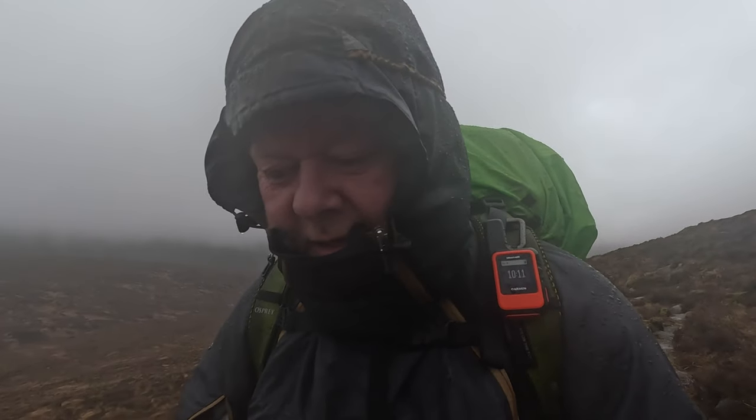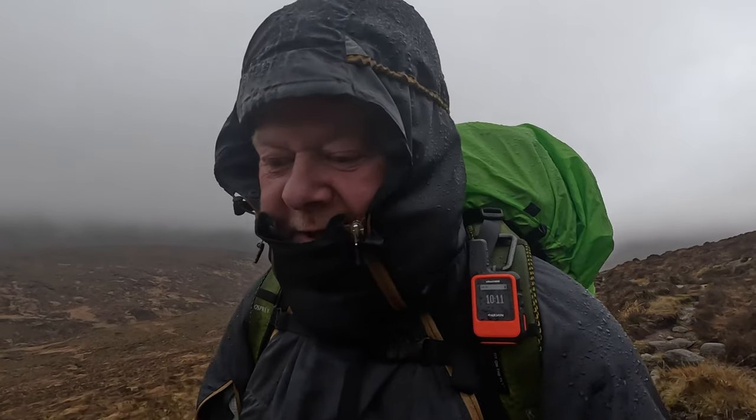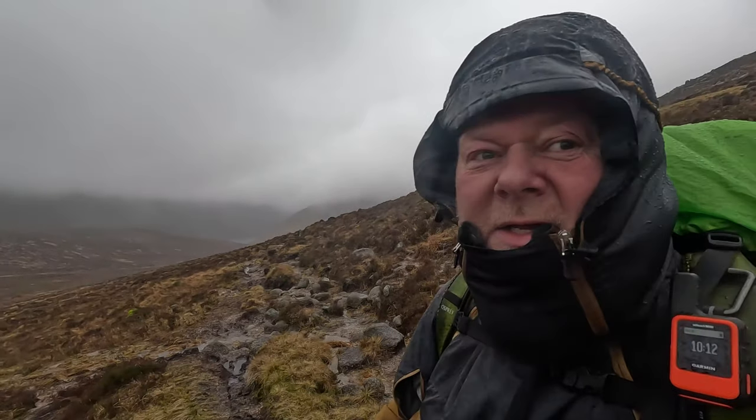You can see the weather's turned nasty. The rain came in as predicted. I think I said it was 12. I was trying to get away out before it came in, but it came in at 9. So glad I'm not down there now. But I've got all the right gear on.